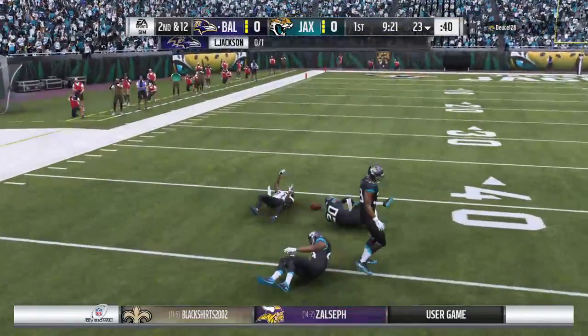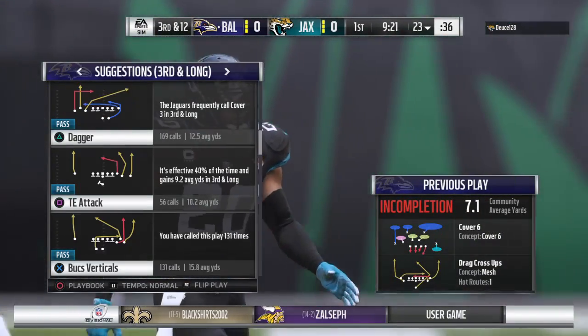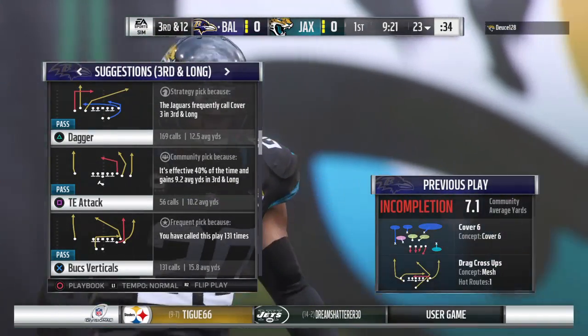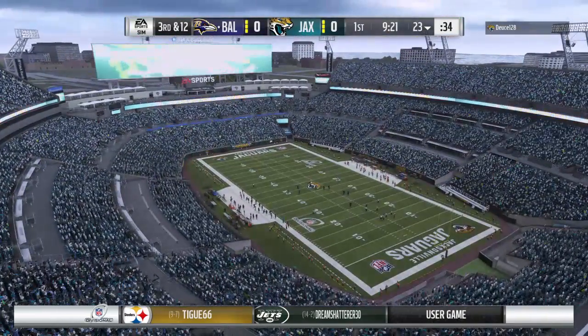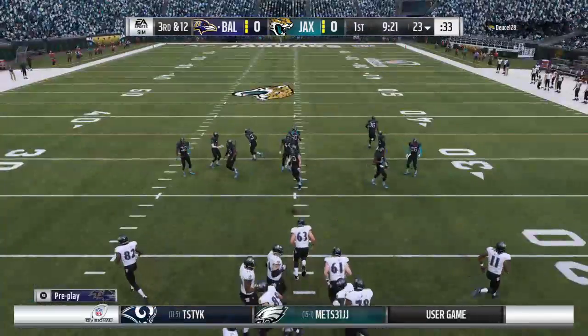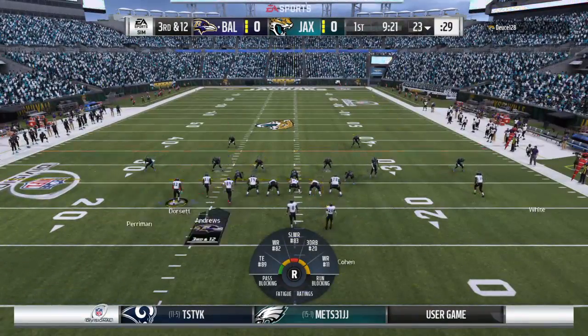And the hit jarred it loose. It's incomplete. They were trying to liven up this playoff game very early on. Pretty deep throw, but good coverage. I think they were counting on the defenders being a little tight, a little over-anxious early, and trying to catch them flat-footed and get a big play.